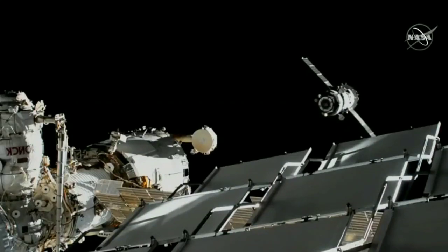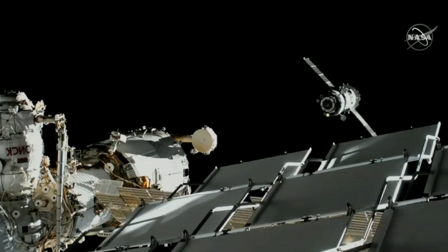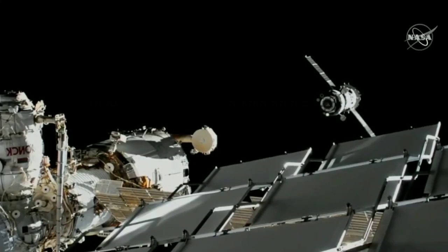Выполняю зависание. Station keeping. Принято. Copy. And the brakes are on. Station keeping has begun. Station keeping confirmed. Roll maneuver in progress. I have a very good visual on MRM2. And the current range is about 30 meters. Copy.